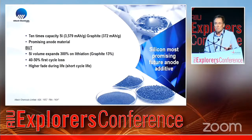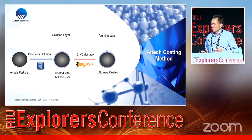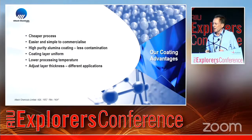So this is a problem that we've been working at resolving at Altech. Our laboratory here in Kewdale in Perth has been working on this for 12 months. And what we've been able to do is effectively encapsulate the silicon particles in high purity alumina. By doing that, we've resolved the expansion problem, and we've also resolved the retention problem. This process, as I said, has been tested already. We've tested it with incorporating 10% silicon into a predominantly graphite anode, and we've seen the 30% increase in energy retention.